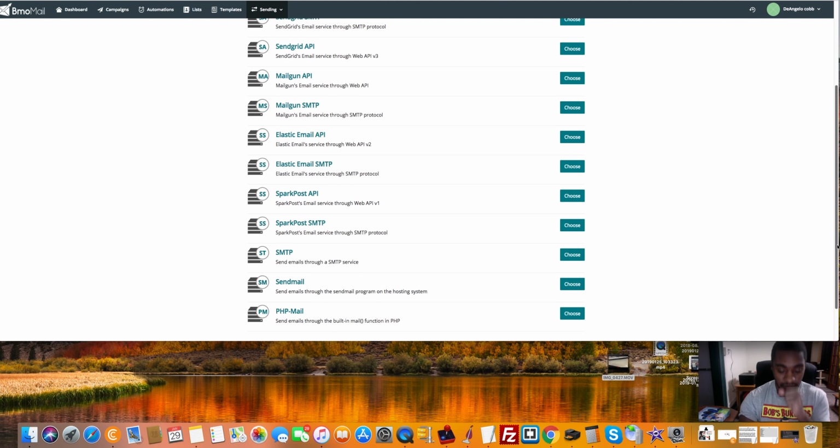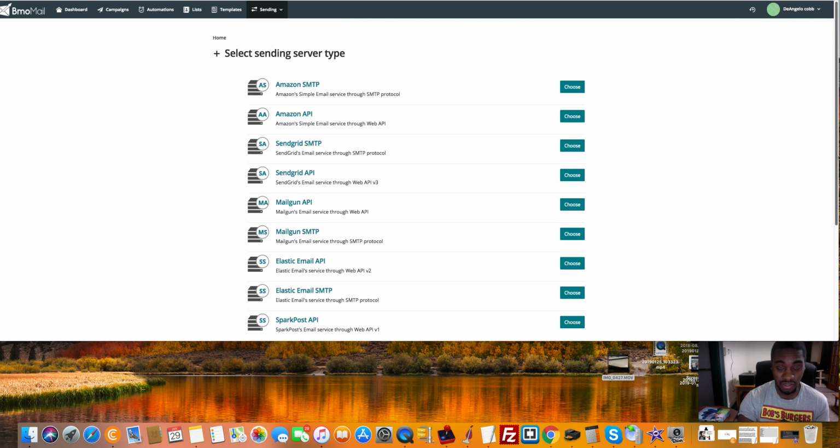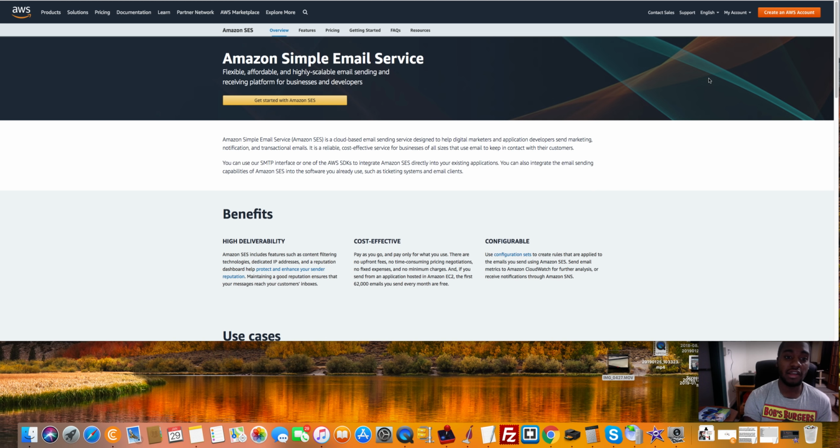You can even use PHP Mail if you want to. That's 100% free with your hosting. So that's up to you, though. I highly recommend using a third party, or something like that, but again, completely up to you. So this is what I recommend here: you do the Amazon SES.